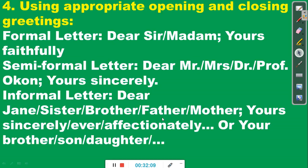Okay, so then back to tip number 4, using appropriate opening and closing greetings. We have already said that in a formal letter, you need to open it with dear sir or dear madam, and the closing, which is appropriate to a formal letter, is yours faithfully. Then in a semi-formal letter, you can open it with dear, followed by the title of the receiver. Dear Mr. or dear Mrs. or dear Doctor or dear Professor Okon. Of course, after the title comes the surname of the person. If your landlord is Mr. Okon, then you write dear Mr. Okon.